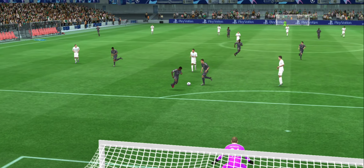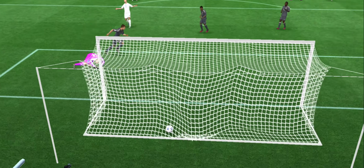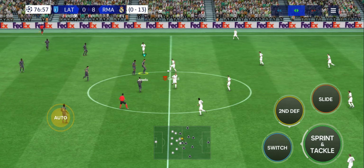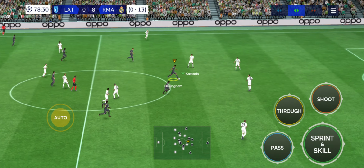Well, just look at this again. He's so hard to knock off the ball once he gets going. Of course the defending could be better, but that's a great individual goal. Zaccagni, Cataldi. Bellingham.